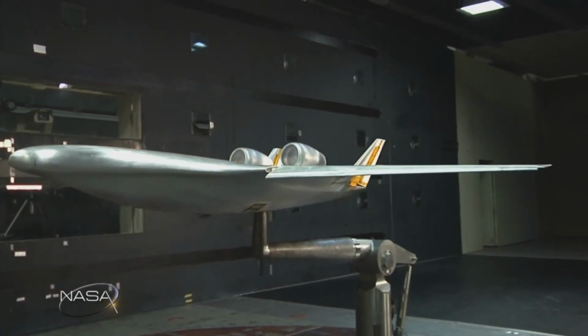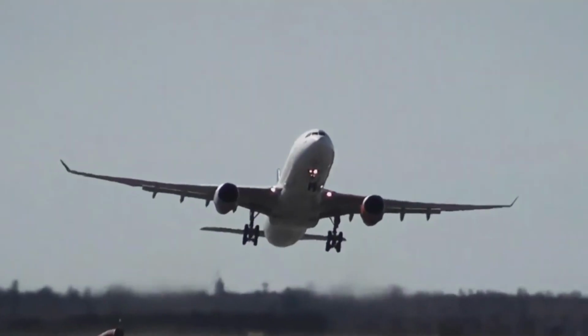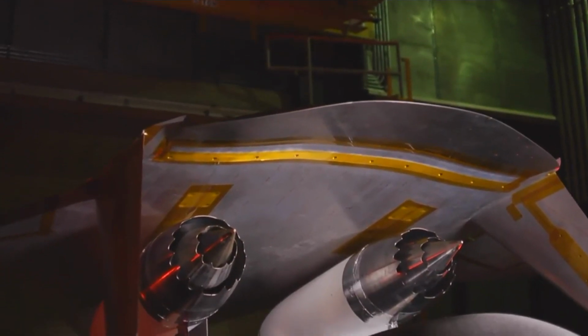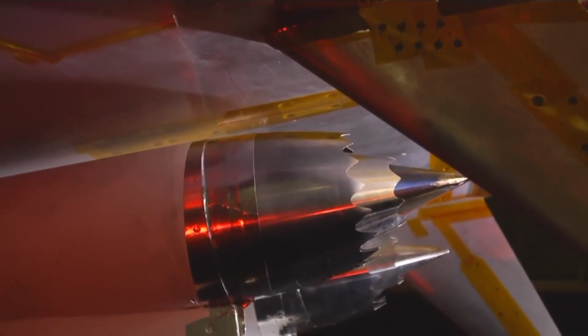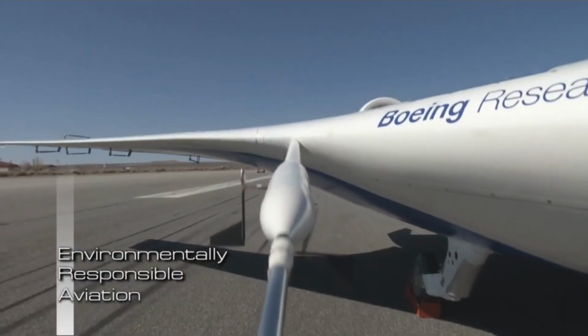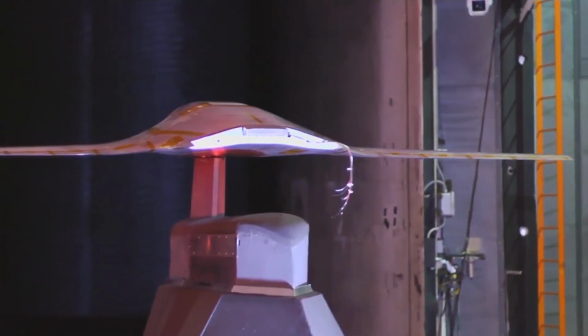But how does this testing work, and what is the process that researchers go through to make flying as safe as possible? Coming up on this episode of NASA X, we follow members of the Environmentally Responsible Aviation team as they conduct a variety of tests on new aircraft designs that are in the early stages of development.